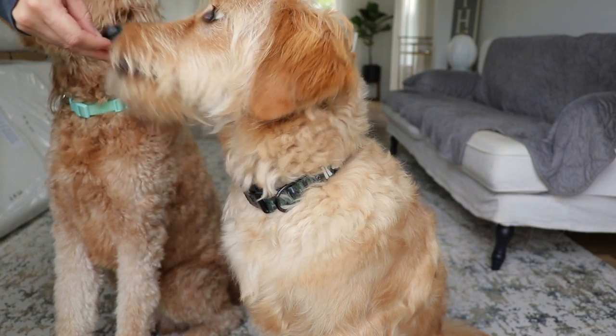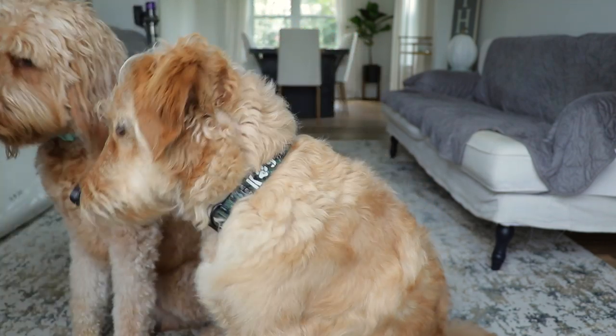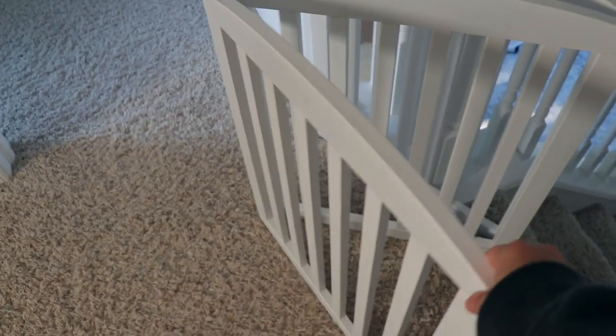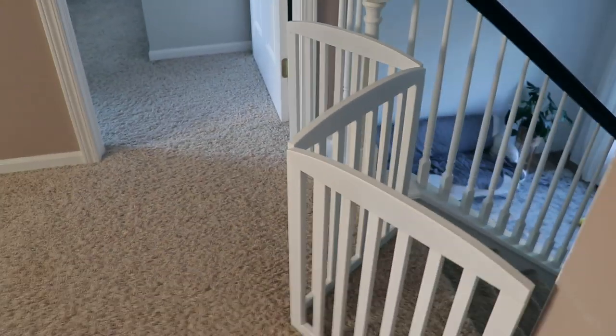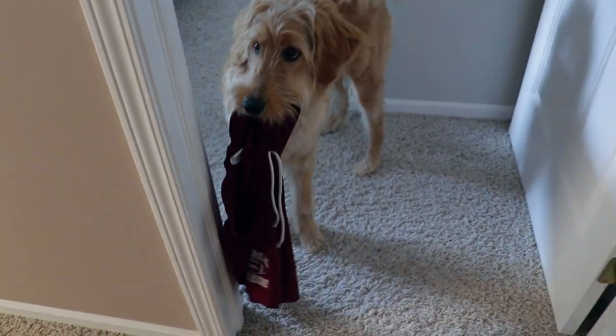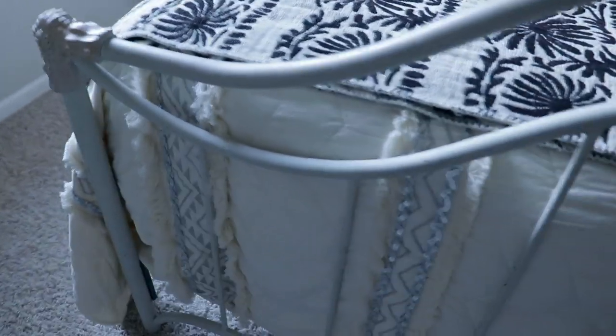Good boys. Another update, we still have this gate at the top of our stairs. It's literally because he steals everything of ours. So this is the guest room. He brings everything in here and he runs it all under the bed. He does this with any of our stuff that he can find.